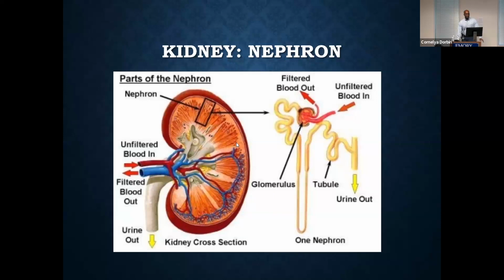So this is your nephron. This is the functional part of the kidney. Each kidney has about 1 million nephrons. So blood is filtered in the kidney, and filtered out. That filtrate, or that urine, goes through the ureter, through the bladder, and is excreted from the body.